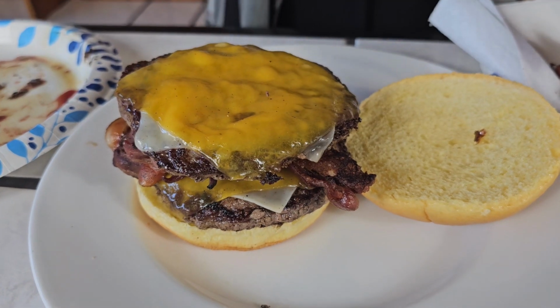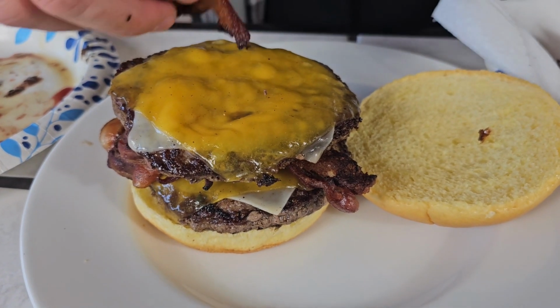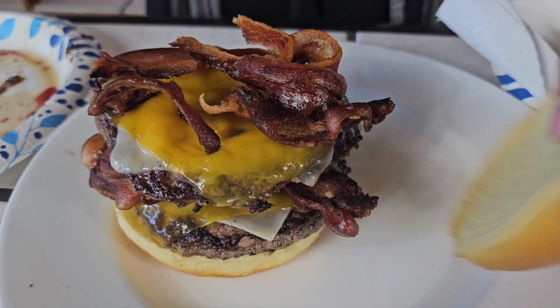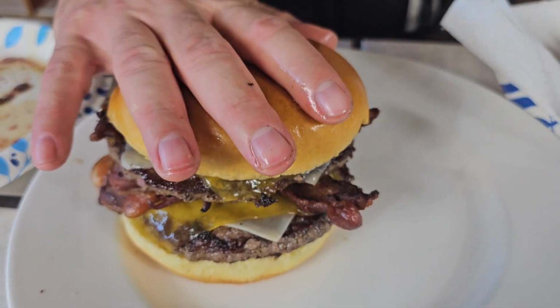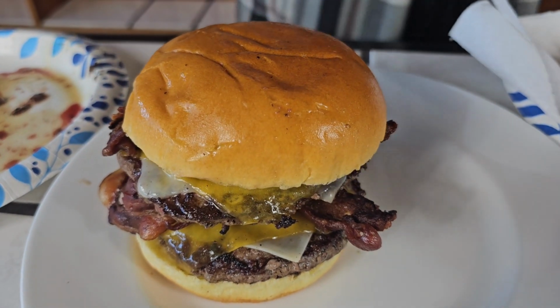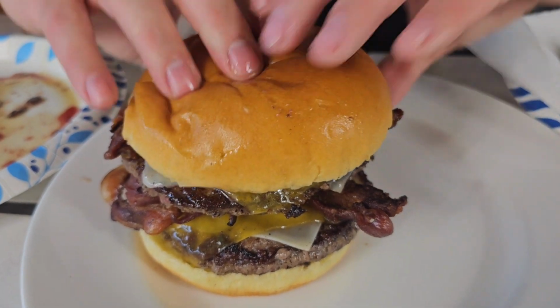This is Dude Food, so we're going to make it manly. It's another layer of bacon. Let's put a little more bacon. There we go. That bun on there, and let's go ahead and give it a try. Let's just enjoy how good that burger looks for just a couple more seconds before we go ahead and break it open.